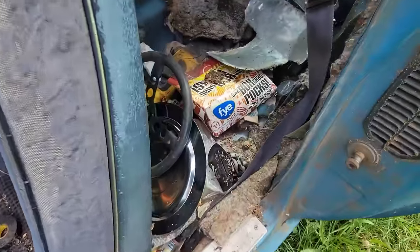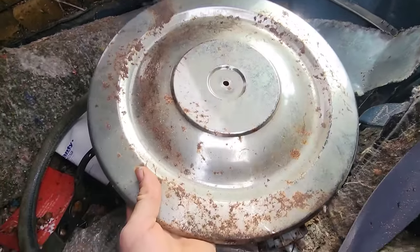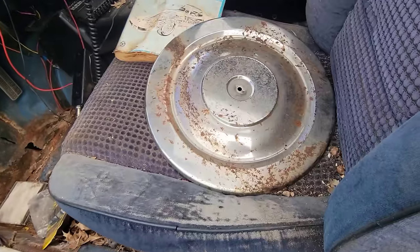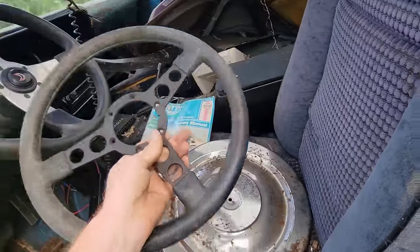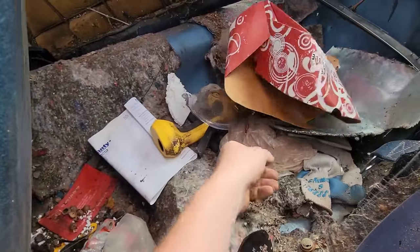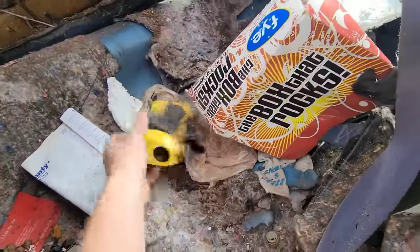We got, there's a couple of these. Why are there so many of these? All right. We've got the used to be chrome cover for the intake. That probably goes with the one that's in the trunk. Actually, no, the one that's in the trunk had one. That just wanted to be fancy. Factory steering wheel. That won't fit anymore. Box that rocks, that squirrels decide to live in. Old floor patch panel. There is so much stuff in here.